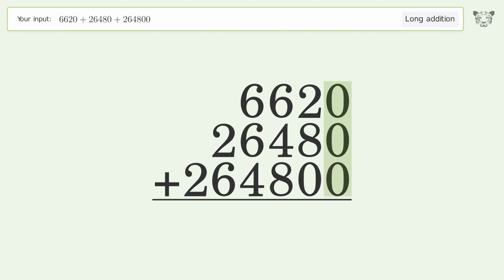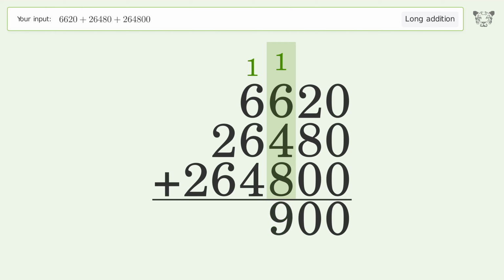0 plus 0 plus 0, equals 0. 2 plus 8 plus 0, equals 10. Carry 1 to the hundreds place. 1 plus 6 plus 4 plus 8, equals 19. Carry 1 to the thousands place.